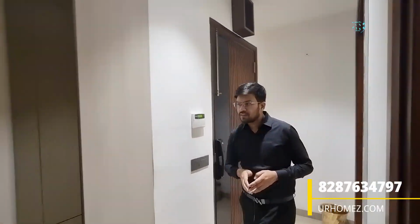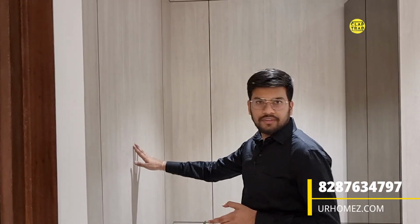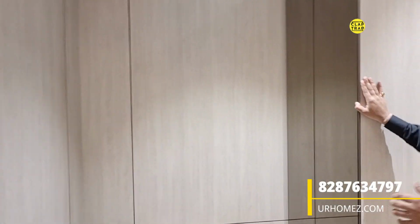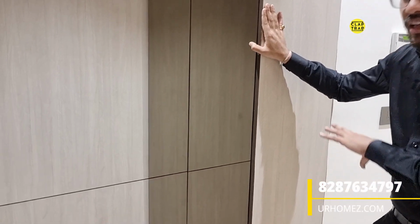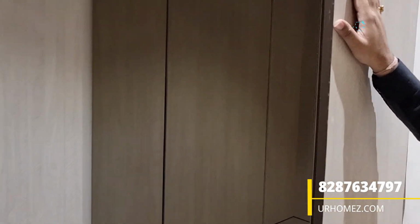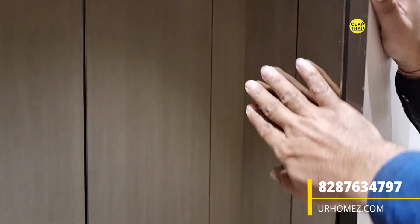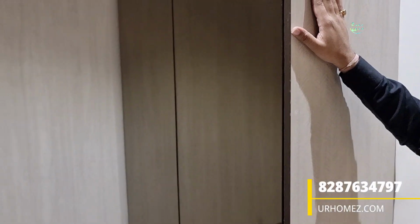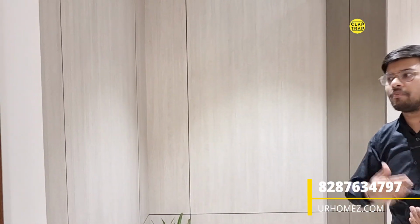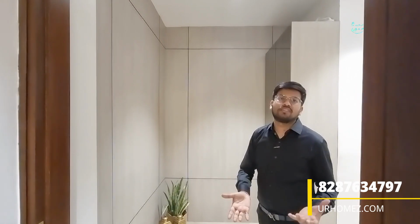Here what we have done is a paneling of veneer. It's a complete veneer we have taken. Apart from that, this is a wardrobe we have made. It's not a conventional way of making a wardrobe, right? It's a shoe rack. Everything is coordinated. In this shoe rack too we have given a mirror shutter, just because it's the entrance of the house. So its look and feel should blend with your entry, with your paneling, and with your interior concept as well.